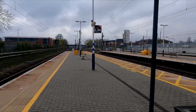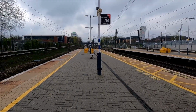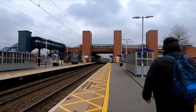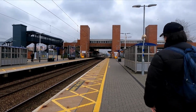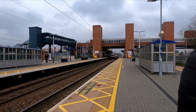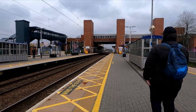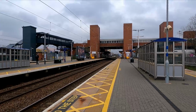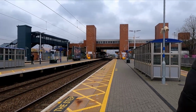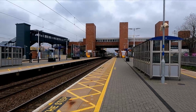A delayed LNER service as well. We'll tell you more about that when it arrives, but it is due soon. Right, next train to what we think is arriving is the 1039 Lumo service from Newcastle to London King's Cross, but the platform staff just said fast train approaching, so I'm wondering if it's actually going to stop. It does look like it is stopping. It's indeed stopping, it looks like. Yeah, it is.